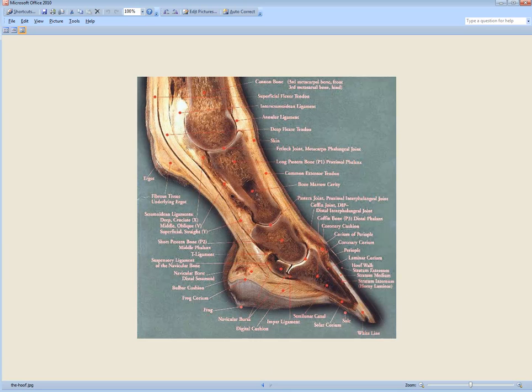And here's my little spotlight here. This tiny little bone right there under the red light, that is the navicular bone. That's what all the fuss is about. This little bone is shaped kind of like a wedge, and it wraps around this bone, which is the coffin bone.